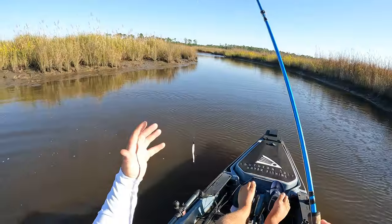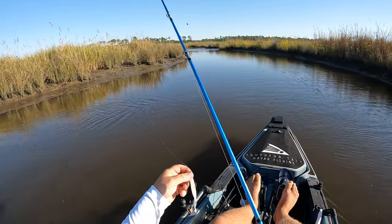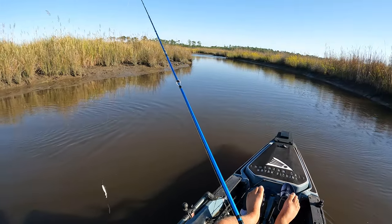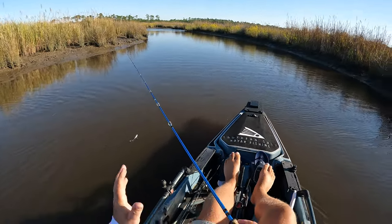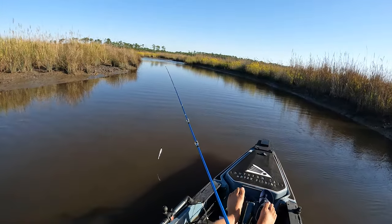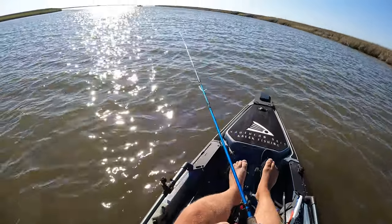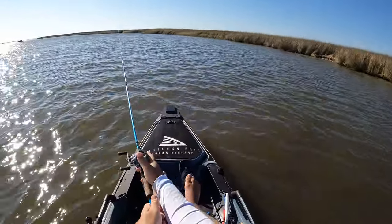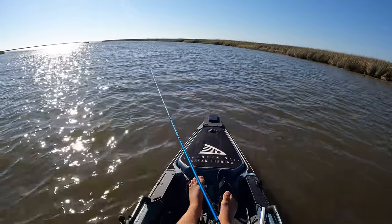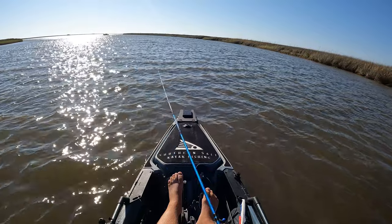Boom. So with that catch, I'm gonna go ahead and head out to the main part of the river. I feel like there's gonna be some trout stacked up down there, and I think we can get on some big ones. We've caught a couple of really nice redfish, so we're gonna head down there, see if we can find them. I just made it down here to the lower end of the creek. I believe, based on the time of the year and water temperature, the fish are gonna be stacked down in some of these deeper holes.